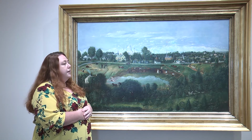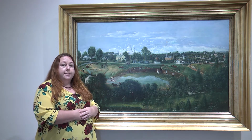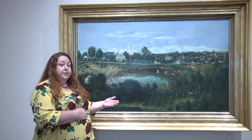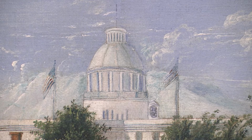Now, what we can tell is that the flags are actually American flags. And what that tells us is that this painting was done after the Civil War, because prior to the Civil War, those were not the flags that were flown. So that tells us a little bit about the time, that we know that it's after the Civil War.